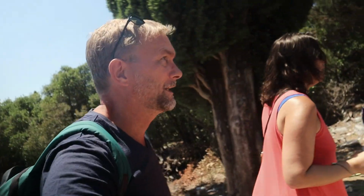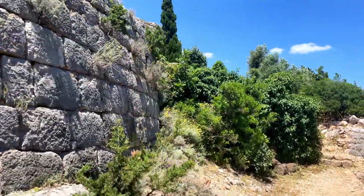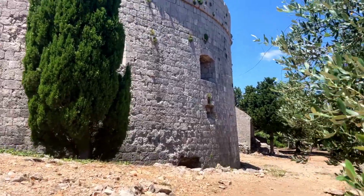Oh God, I'm fat and out of shape. Made it up here to the fort, found a bench. I am fat and out of shape, Jesus. But check out this view from up here.